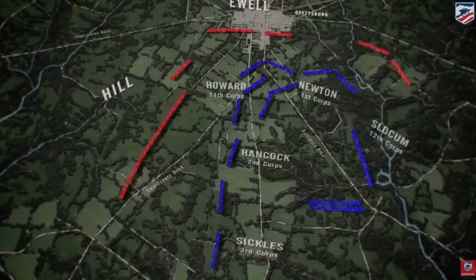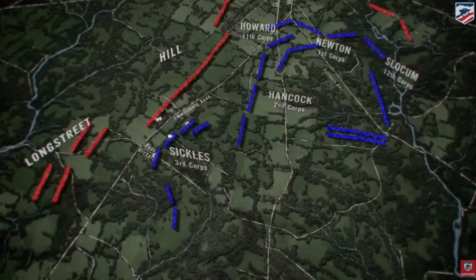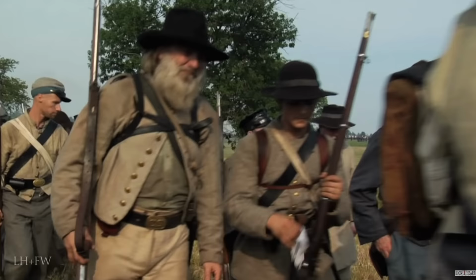Now, when the Confederates would launch their assault here on the Union position on day two, they had no idea that Sickles would move his corps and form a salient near the Peach Orchard, Wheat Field, Devil's Den, names that would forever burn themselves into Civil War eternity. And so when they saw his forces here, you can probably say it was an unwelcome surprise.